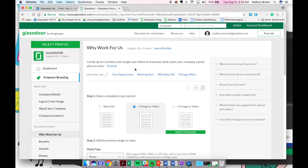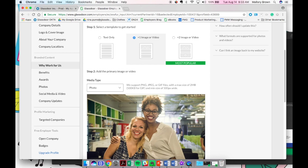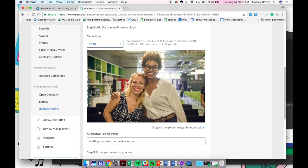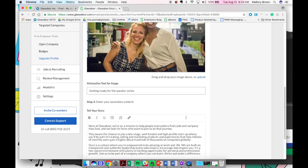But essentially what you're going to do is select the type of template you'd like. So you can do text only. You can do one image or video, or you can do 2 images or videos, which is the most popular option. So you'll go ahead and add your media type here by selecting which kind, if it's a photo, if it's a video, and again, the specs are included. And then you'll add the secondary content or the text down here below.